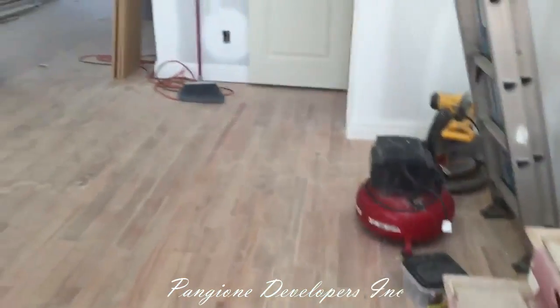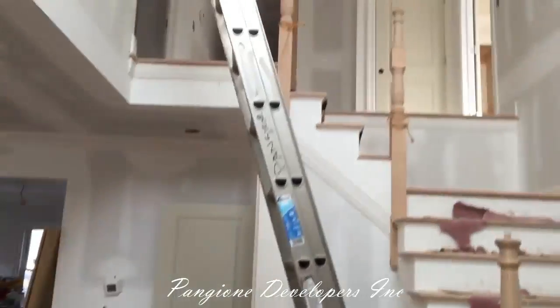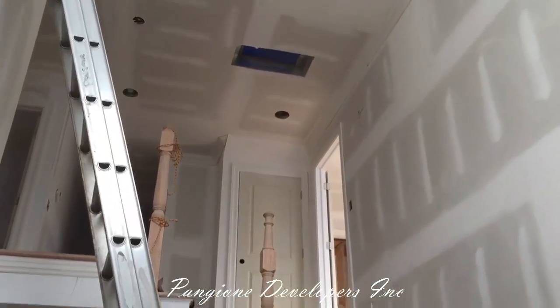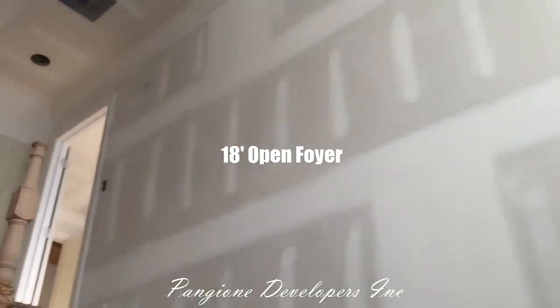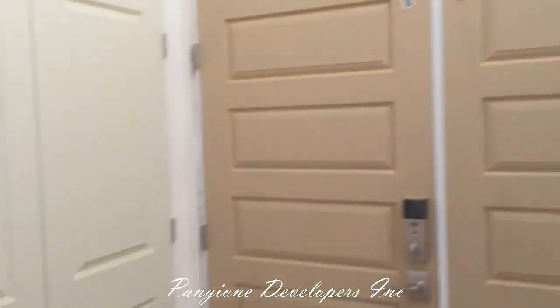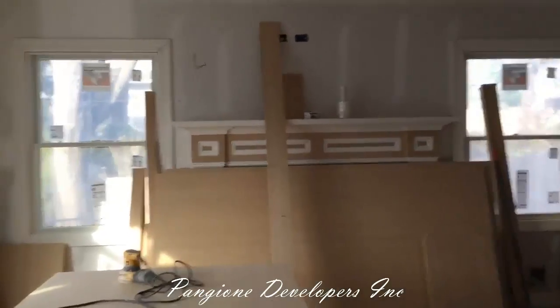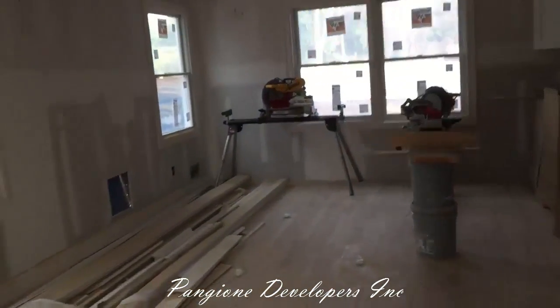All right, guys, when you open up the door, right away turns into a big open foyer, 18 feet high. You turn around, you got a big picture window there, double door closet. Now, right now we're in the finishing stage. We have all the trim going in. We have the fireplace all trimmed out, all the windows, the doors. Trim is being installed. We have a little bit more to go.